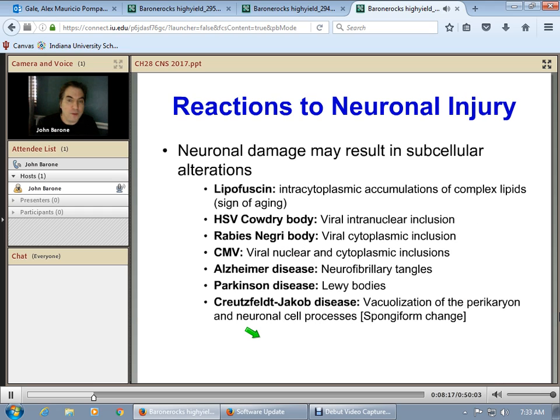All right, now in the brain, we also have accumulations that can occur. So when we have damage to the brain, you can get alterations at a subcellular level, and you can get accumulations like inclusions.